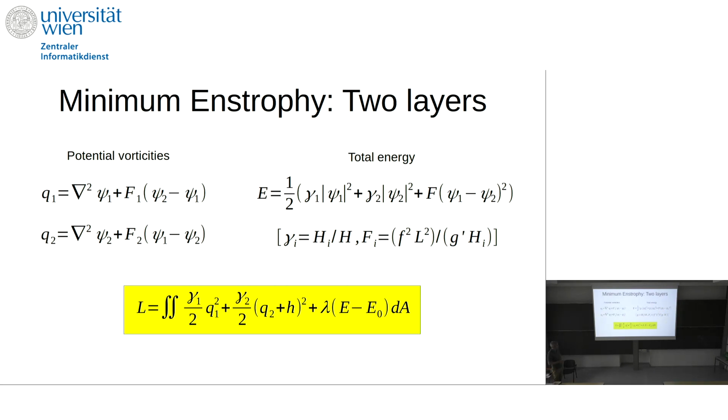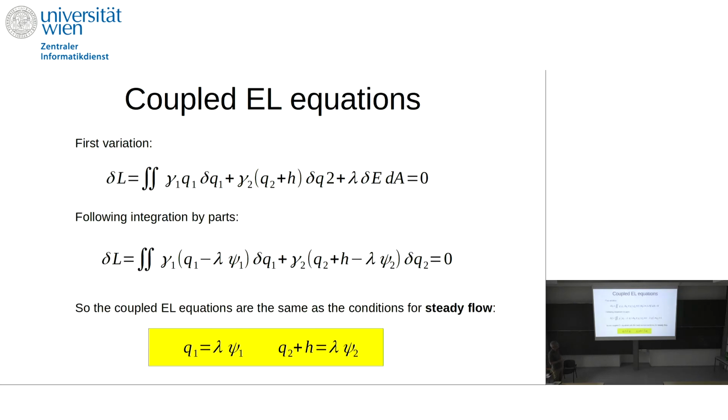But we can take the same approach. So we can define this quantity, which is like the scaled surface enstrophy, the scaled deep enstrophy, and then we conserve the total energy from there. Yes, thank you. Those should be gradients. There should be a gradient in there. Gradient psi1, gradient psi2 squared, because it's u squared plus v squared.